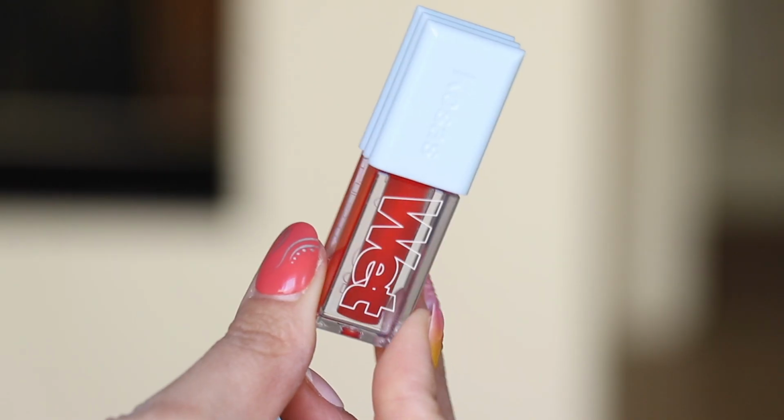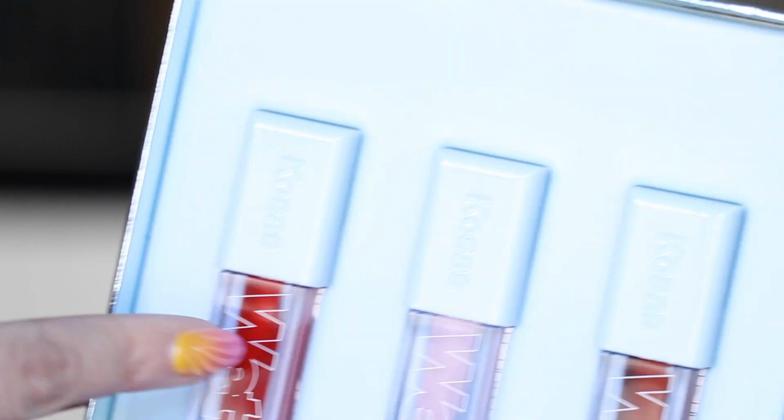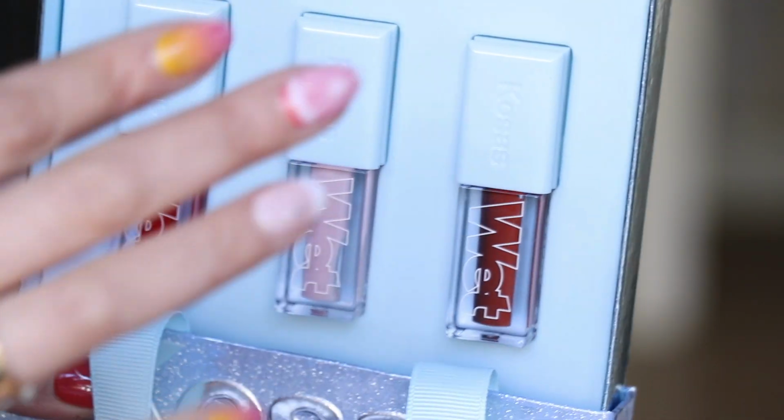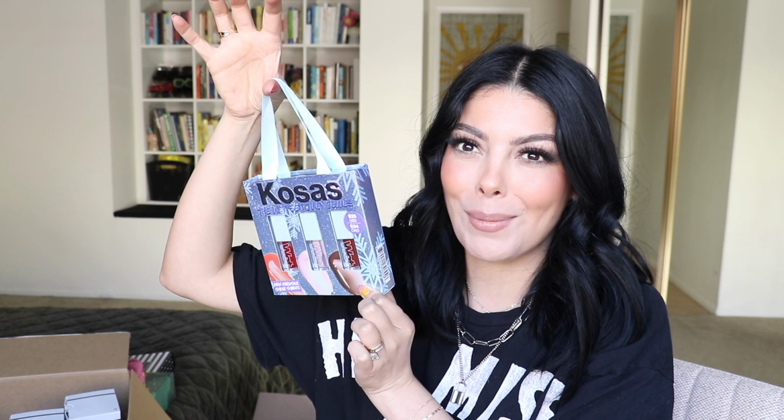They see Kosas, they're like, oh, okay, budget. The packaging is super cute. You actually get a really good size amount. I love the size of these products too because they're gonna fit perfectly in our cosmetic bags. To take off these stickers, just use a little bit of heat, which could be your blow dryer. Just peel it off without any trace of a sticker because they don't need to know how much you paid for it. I mean, girl, this is an amazing gift.